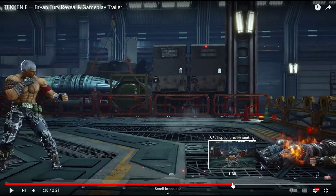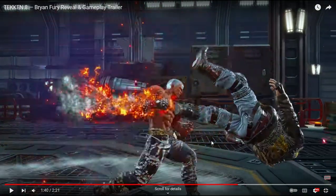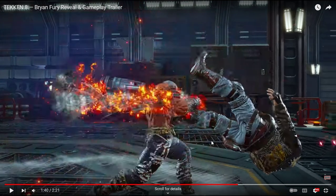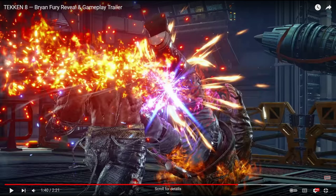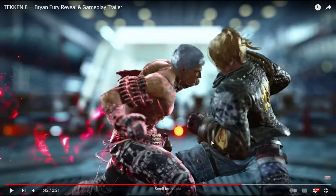Also, they fixed forward forward 2. This is a nerd nitpick, but I'm gonna say it anyway. They fixed forward forward 2 so that on the first frame it hits, it transitions into the cinematic camera view. Because in Tekken 7, the frame it hits, the frame after that it goes into the camera. But now they fixed it. Right, combos are going to be insane.